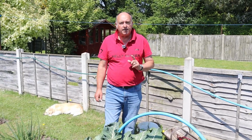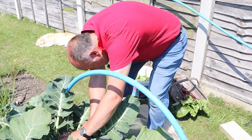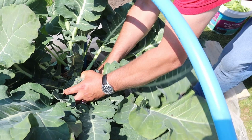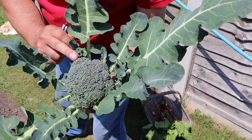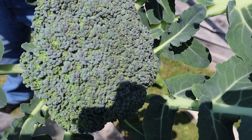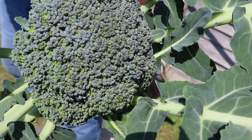Myself and Mrs. W are having a lovely stir fry tonight, and this broccoli really does make a lovely thing to stir fry. So let's have the head, Mrs. W. Look at that, lovely, doesn't it? And you can see what I mean here. Look, you see, if you can get in close. If you let that go for too much longer, they're going to open up and flower, and they won't taste as nice.